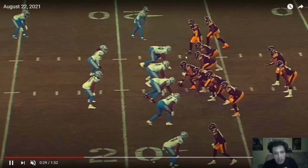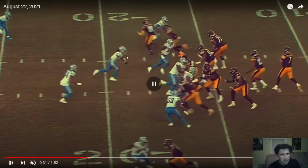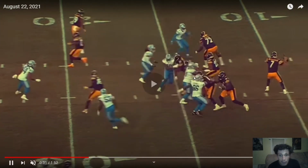But a couple of notes. Watch Austin Bryant and Charles Harris at the bottom of the screen here. They bring the blitz on the opposite side. The Lions did this a couple times. We'll get into some of them where I was like, what are they doing? And they also brought A.J. Parker. So, I mean, they were getting after it, right? They bring 5 guys on this play.